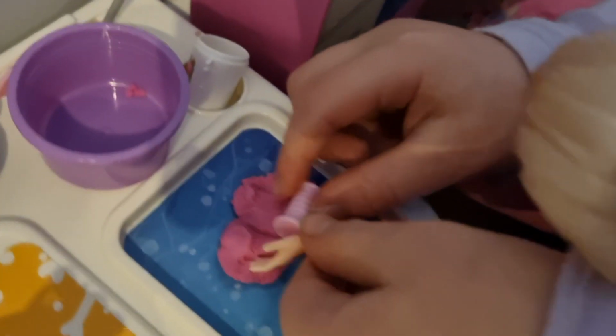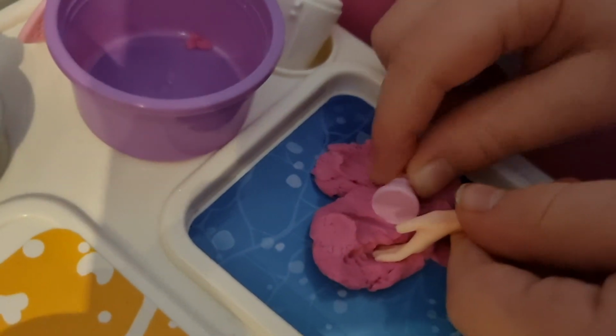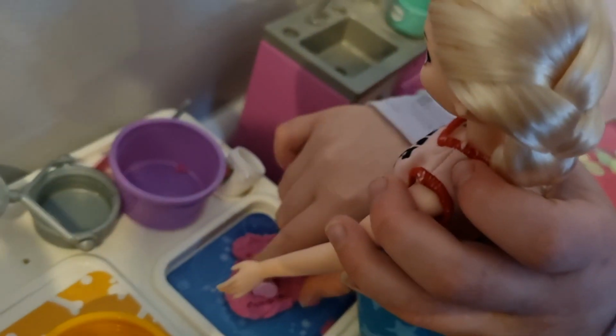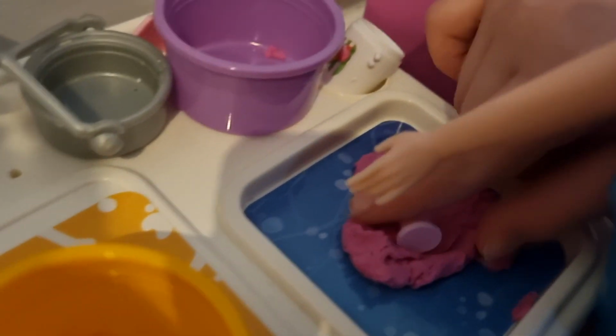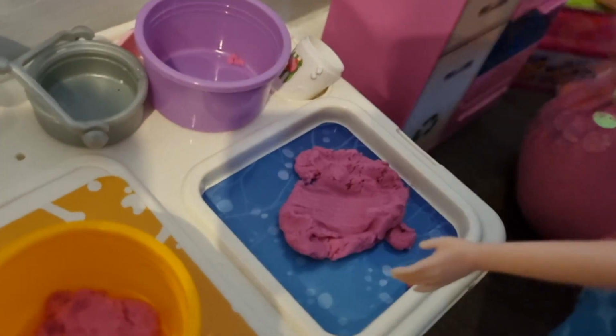Mix. Elsa, what are you doing? Oh, rolling a dough. Oh, wow. I'm rolling dough. Oh, wow. That's so cool. I roll it super good. How interesting. It's going so flat. That's how I do it.